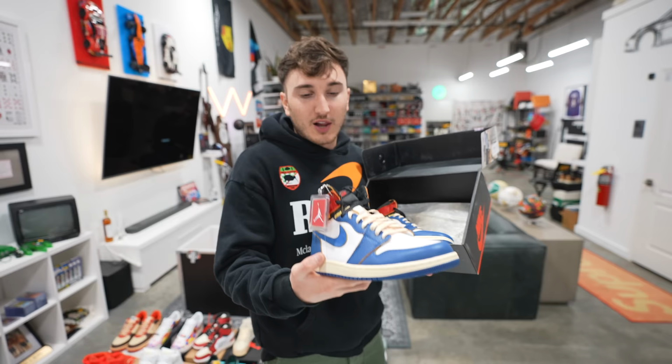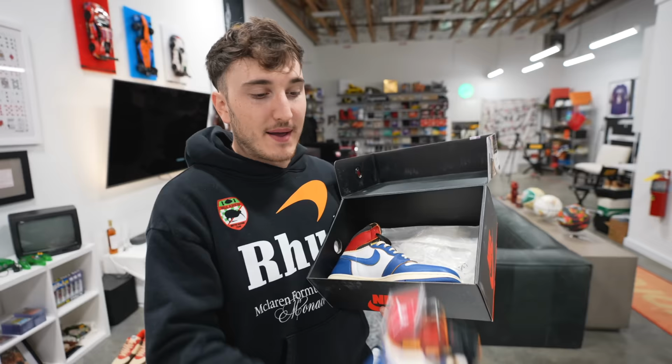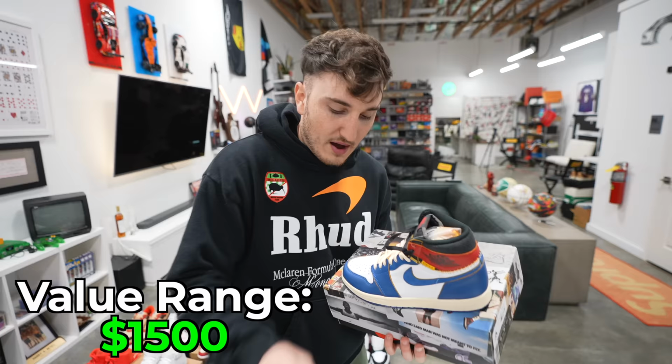Not the best of the pack. The black colorway, I think, is a little bit better. But these at a time were $500-$600, and then they shot up to like $2,000. Absolutely crazy. And Union's come out with a lot of cool shoes since then.